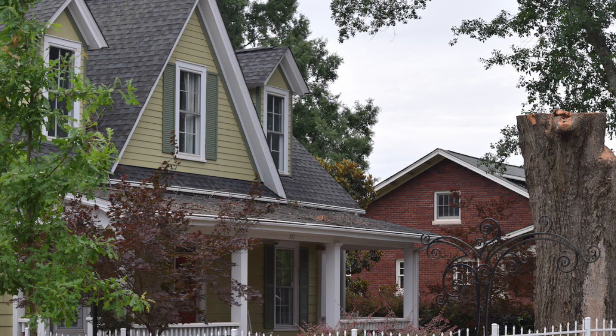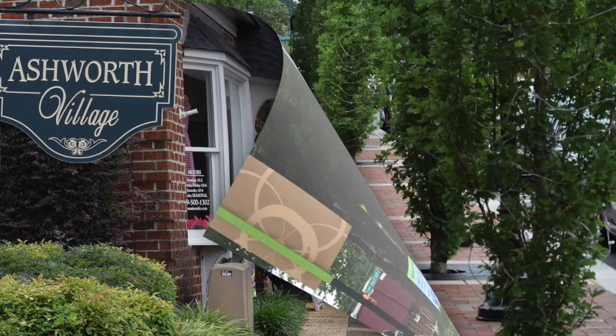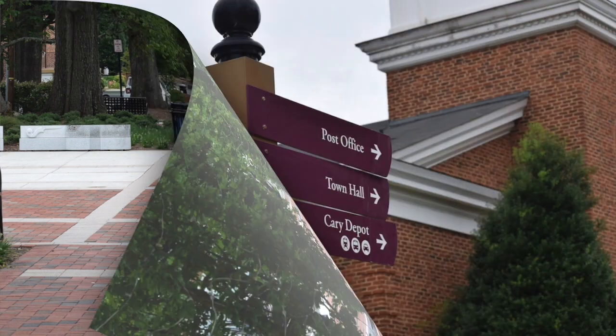Cary, North Carolina is a charming town just 15 minutes from downtown Raleigh, known for its beautiful architecture, brick walkways, and tree-lined streets.